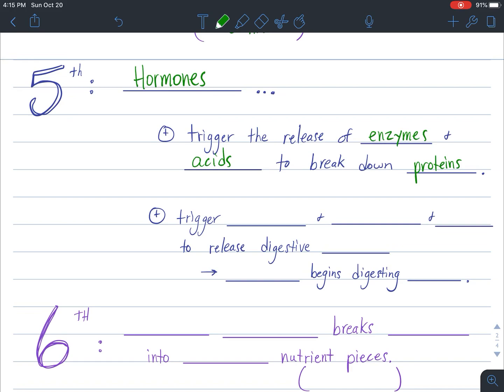Now, not only our proteins are being broken down, but hormones are also going to trigger our pancreas. Remember that trio of organs? Our pancreas, our gallbladder. There's 2 L's in gallbladder.